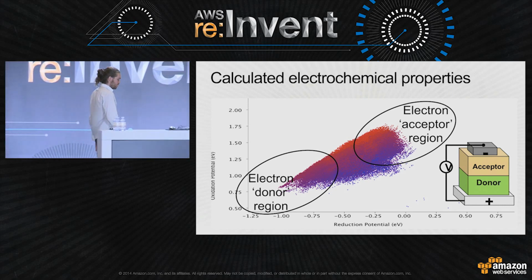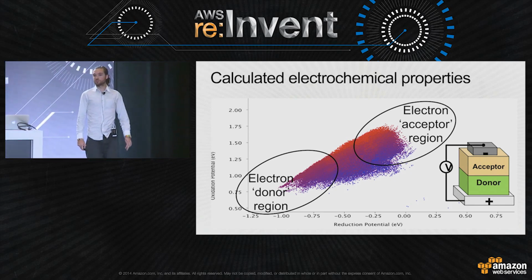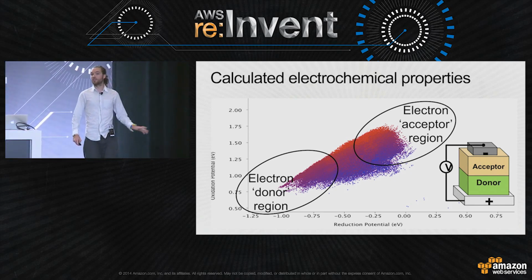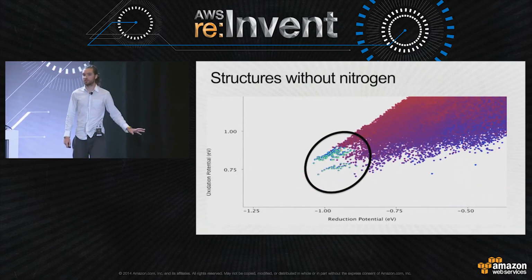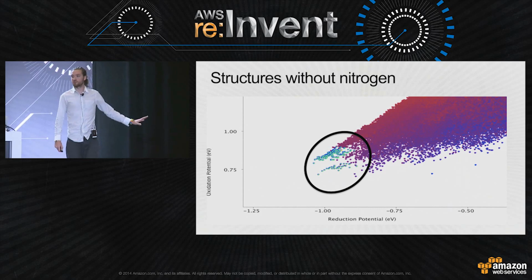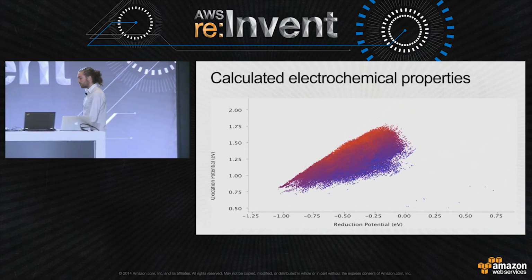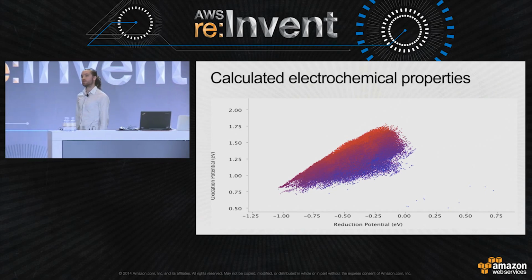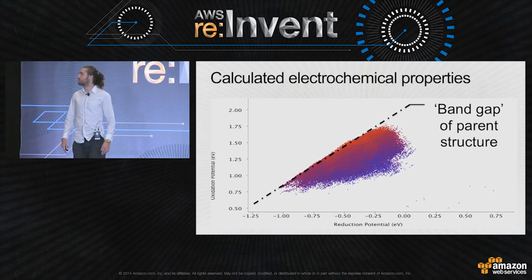So we know that the parent structure of pentacene is an electron donor. So the structures without nitrogen should lie in the electron donor region. And sure enough, if I zoom in and show you all the structures without nitrogen, there they are. They make the donorest of the donor part. Furthermore, you don't have to be a chemist to notice that there's a striking feature in this plot. There's a diagonal line running right through it. All the structures lie at or below that line.